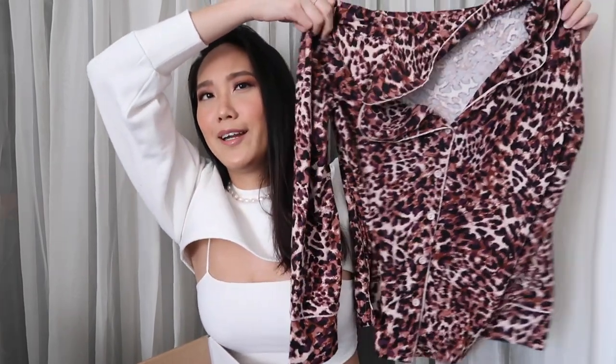The next one that I have here, I believe is called Brea. Yes, so it's called Brea or Brie, and it's this cheetah leopard print. Is it leopard or cheetah print? Hold on. So this is a leopard print pajama set.